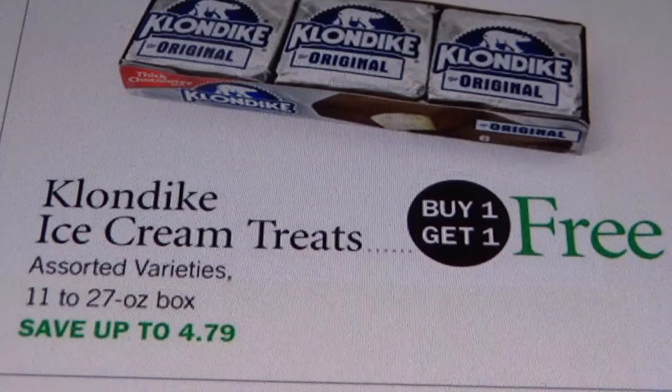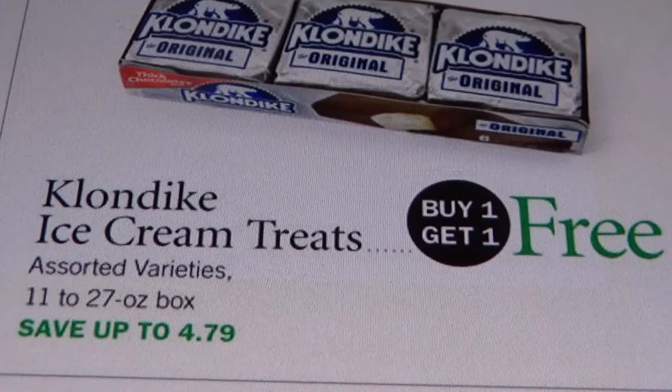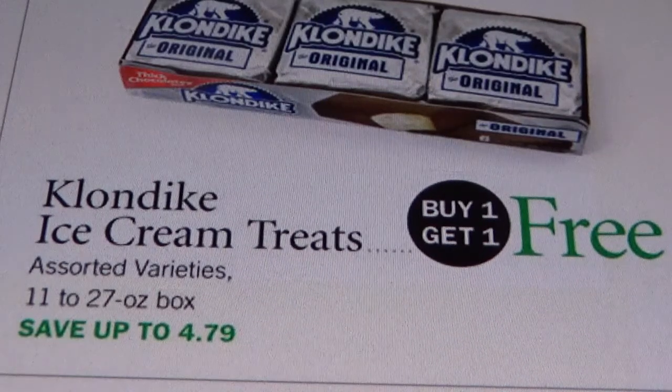So, Powerade sports drink, assorted varieties, 32 ounces, buy one, get one free for $1.33. Buy two, and you pay 67 cents each.